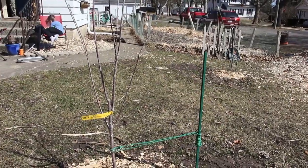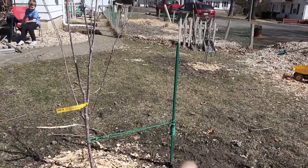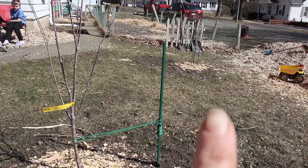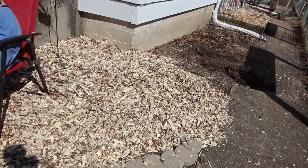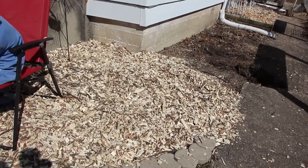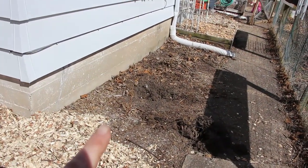Last year, I got these trees 50% off from a local nursery. This is a van cherry, and I believe that one is a Royal Anne cherry. This little area here, I pretty much just mulch the heck out of it because it doesn't grow anything but weeds. This area, I had a couple blueberry plants here.